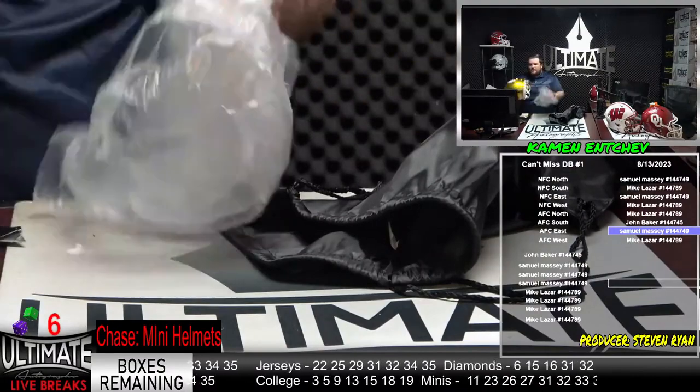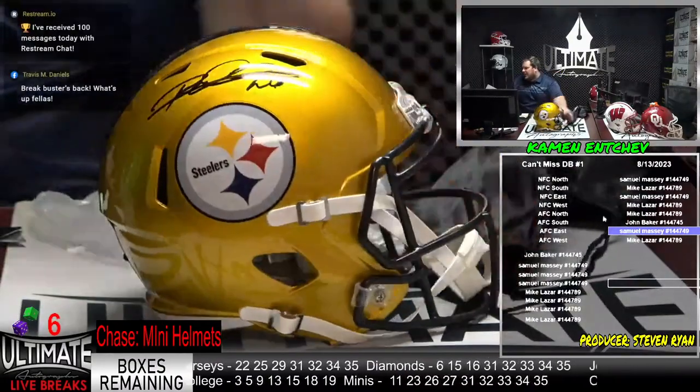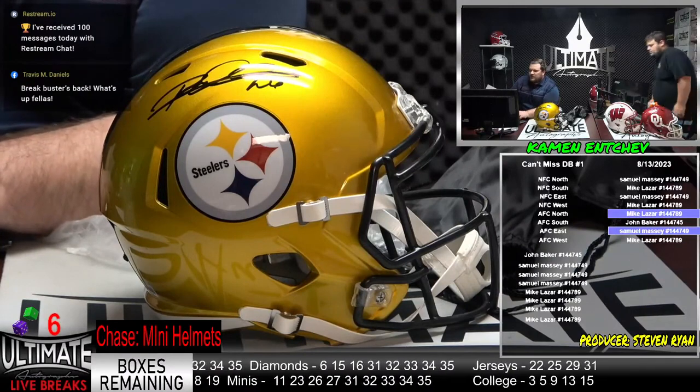AFC North, Mike Lazar, 4 spots. Congrats on your Rod Woodson flash replica. It's a nice hit, Steven. Mr. Woodson.